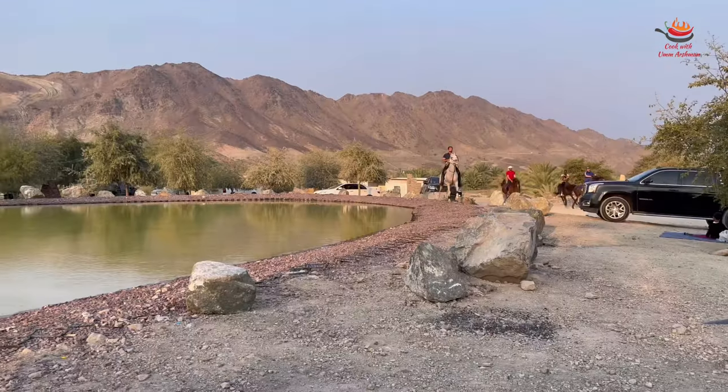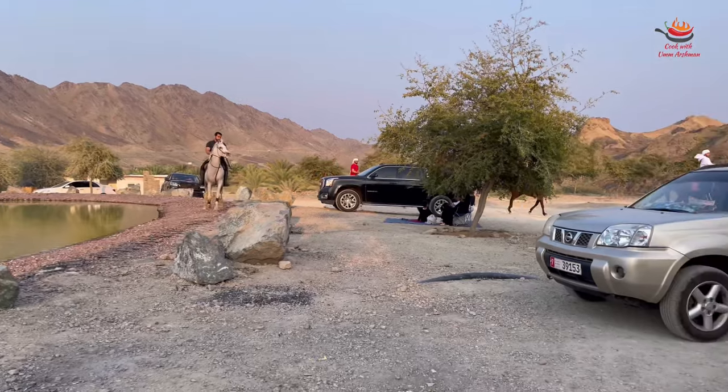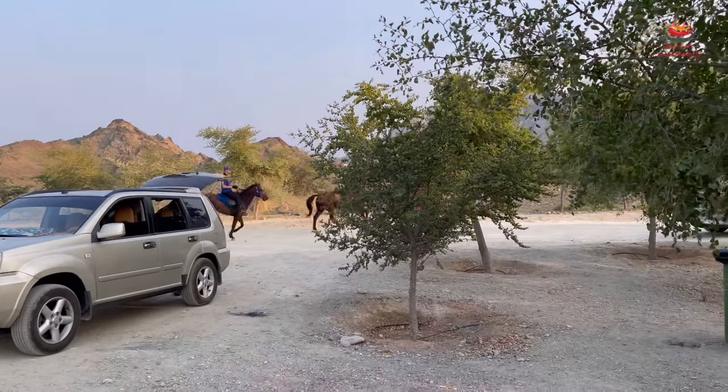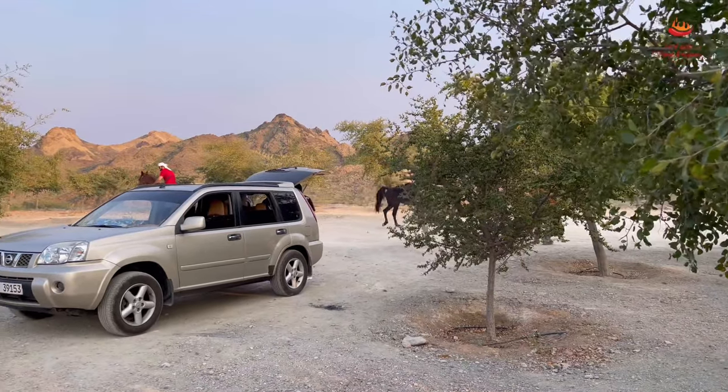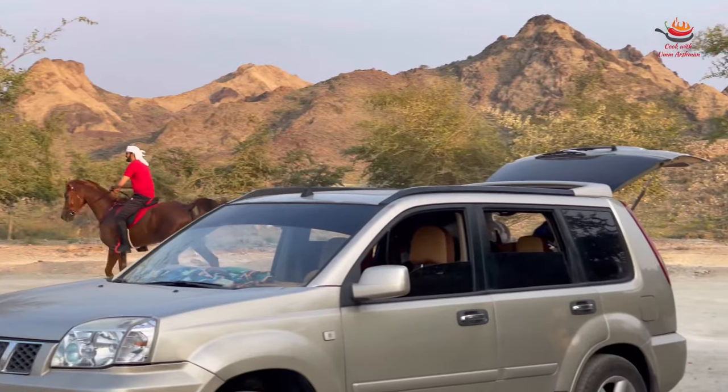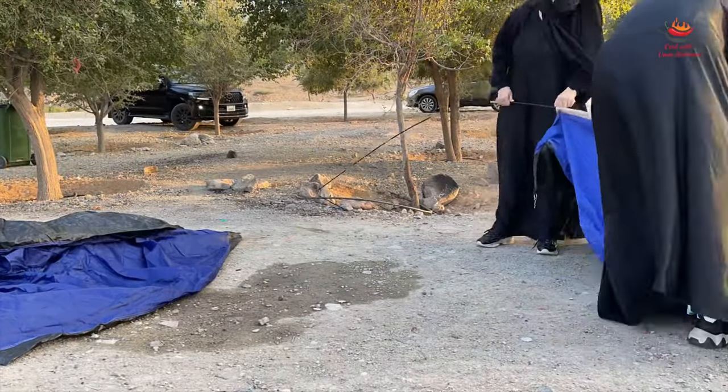So it's time to roll up our sleeves and start fixing our camps. Let's make sure everything is secure and comfy for a night under the stars. I can already feel the excitement building up. Let's get to it and create our own little camping heaven.